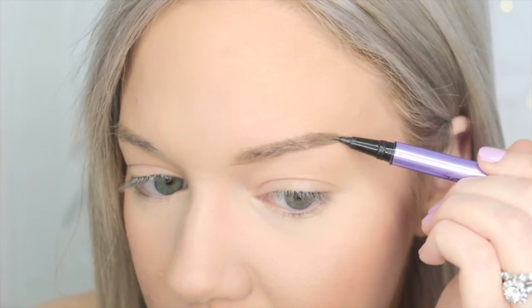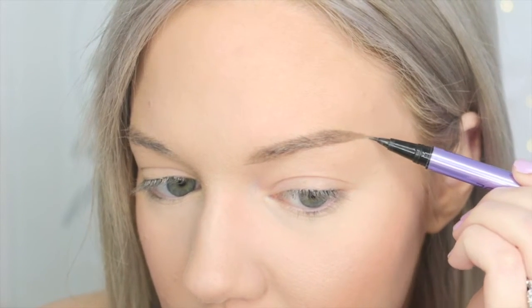And by the way, I use the shade Taupe Trap, just for reference if we have the same hair color and you want to know. And apparently this is the lightest shade. If they had something lighter, I would maybe consider it. This is a little warm for my hair, but you know, we work with what we have.